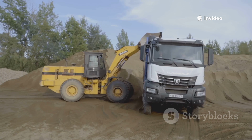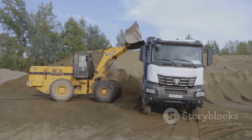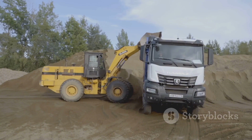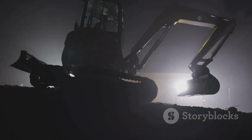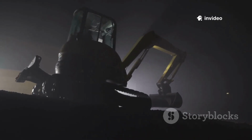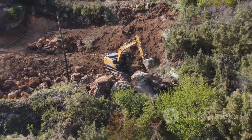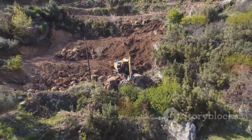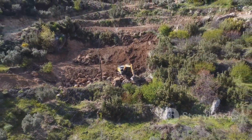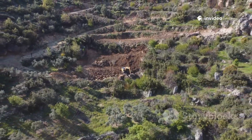Each bucket moves the project closer to reality. The trucks come and go, hauling away the old earth to make room for something entirely new. Watching the excavator is like seeing a giant creature reshape the world. Its arm swings with power and purpose, carving out the future one scoop at a time. It's raw power, turning a patch of land into the start of a new home. The transformation is both physical and symbolic, a blank canvas becoming a foundation for dreams.